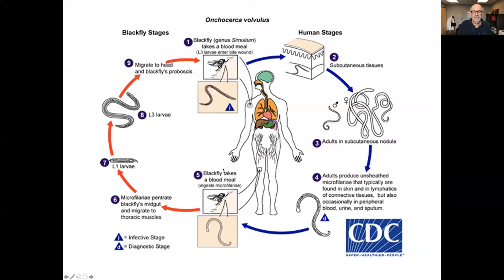In onchocerciasis, the adult worms actually live in subcutaneous nodules, and I'll show you some examples of that in a little while. And these produce microfilariae that typically live in the skin. And then in this case, a black fly takes a blood meal and picks up the microfilariae in the skin, and then the life cycle goes as in the previous slide, about 10 to 14 days of maturation, and then reinfection of the human, and then they move ultimately to mate in these subcutaneous nodules and produce microfilariae.